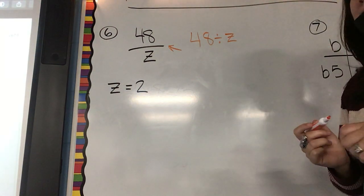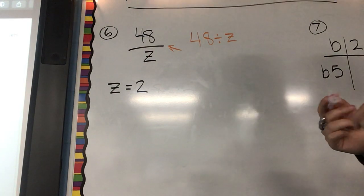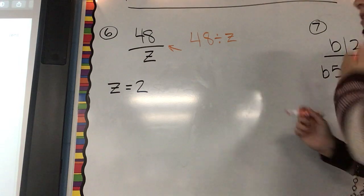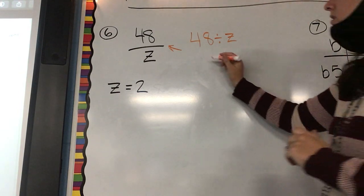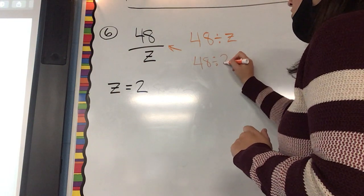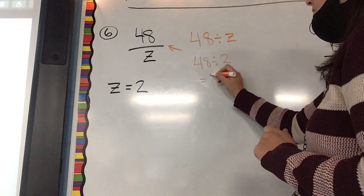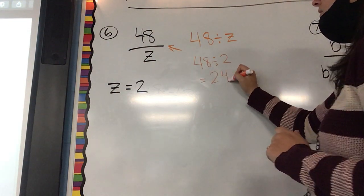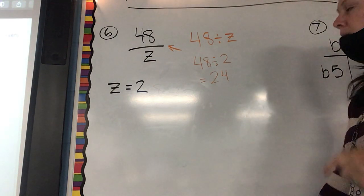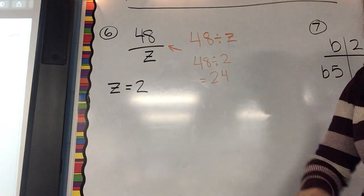And they're telling me what Z equals. So I want you to simplify this. So my Z equals what? Two. So 48 divided by 2. And that equals what? 24. Very nice. Mental math. Yeah, that was kind of mental math, but I wanted you guys to see that fraction bar.